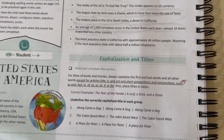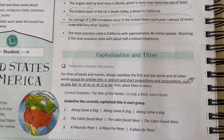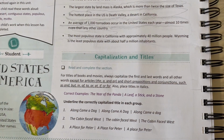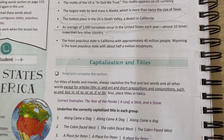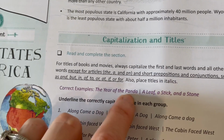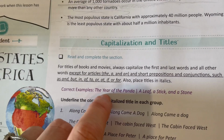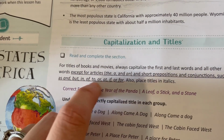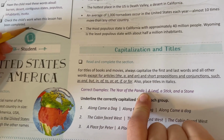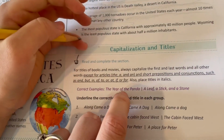Conjunctions such as and, but, in, of, to, or, at, if, or for. Also place titles in italics. Do you know what italics is? Nope. So italics is, see how it's kind of offset, crooked, like this is straight and this is kind of leaning off. That's italics. These are all italics. Okay. And correct examples: The Year of the Panda, A Leaf, Stick, and Stone.